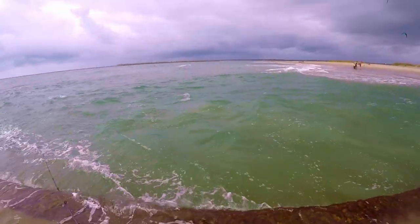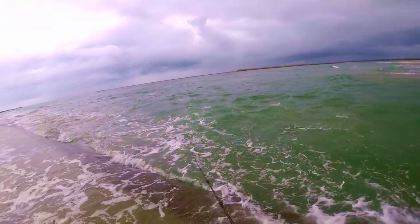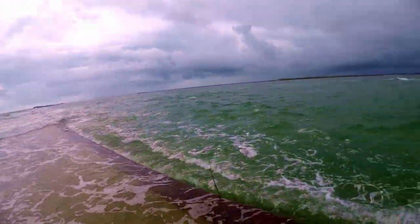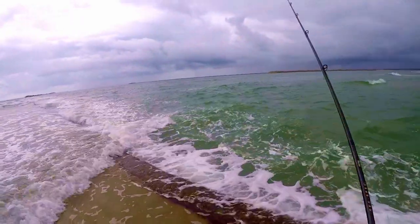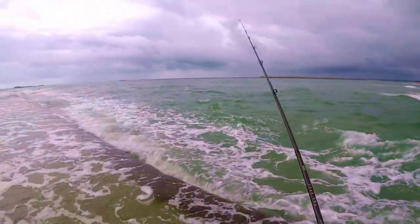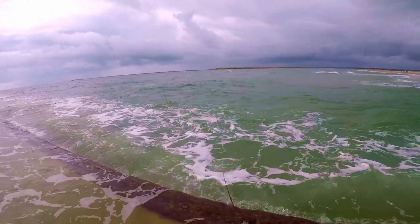Look at that, good school of bait right there. I really wish the drag, sorry to keep jumping around, it's just how I am, but I really wish this drag was audible, but I don't mind it. My last baitcasting reel wasn't audible either, just got used to it.